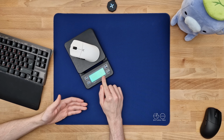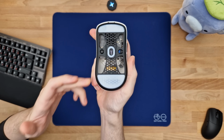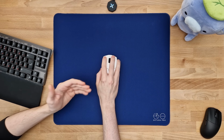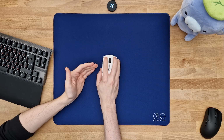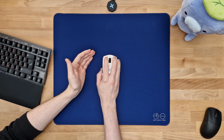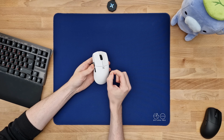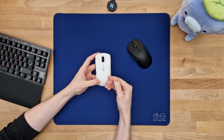At around 40 grams, depending on what types of skates you use, and with excellent 100% PTFE translucent skates, combined with the immaculate build quality with zero button wobbling, no grinding, no creaking, no nothing, just insanely tight tolerances, this just makes it such a complete package.